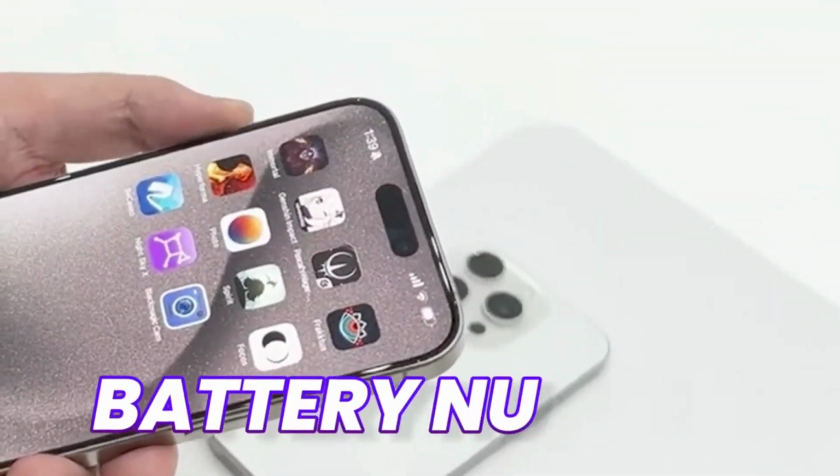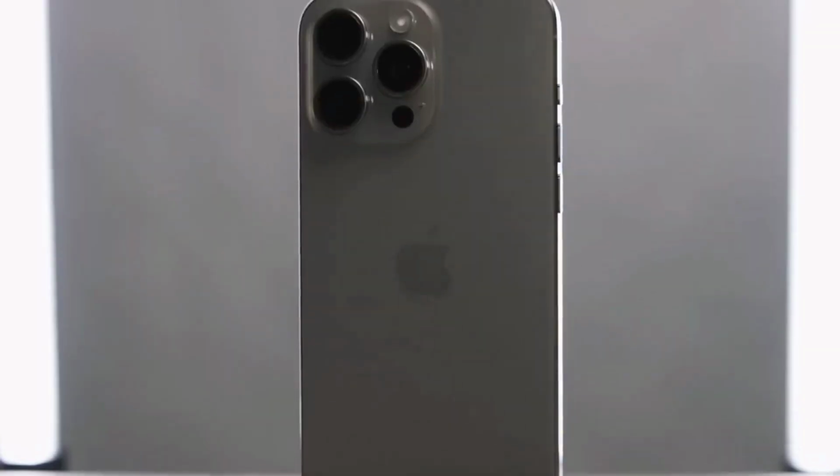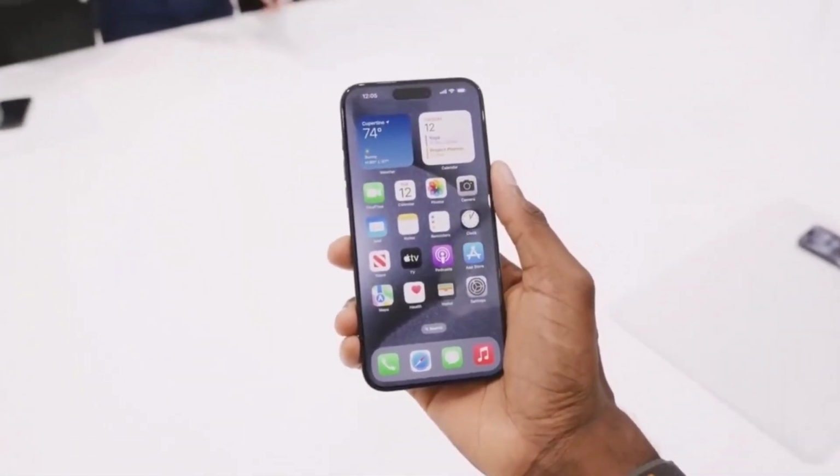These are the iPhone 15s. Apple talked about how they're the most power-efficient phones ever, including one claim that said they were up to 3 times more power-efficient than their competitors, but what they didn't mention is what that means for battery life.